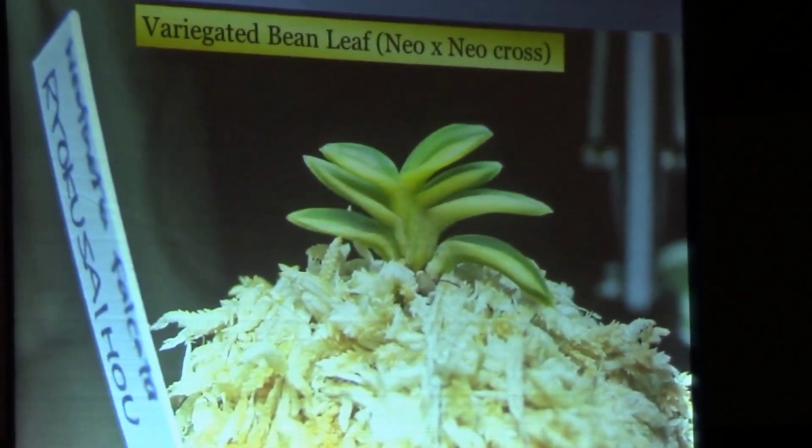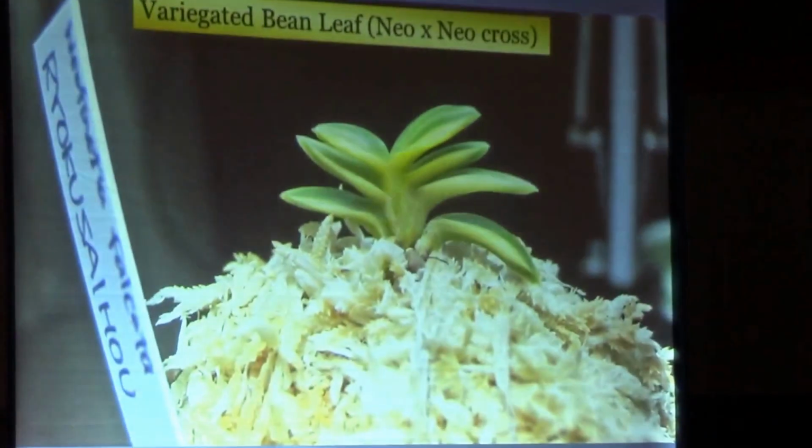Who wants to start at $1,000? No, 1,000. Can I hear? How about 10,000? Wow. $10,000 for that little guy.